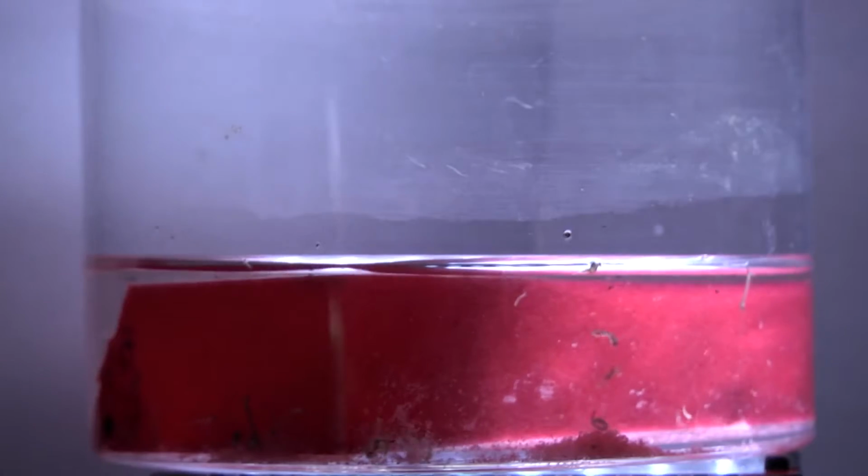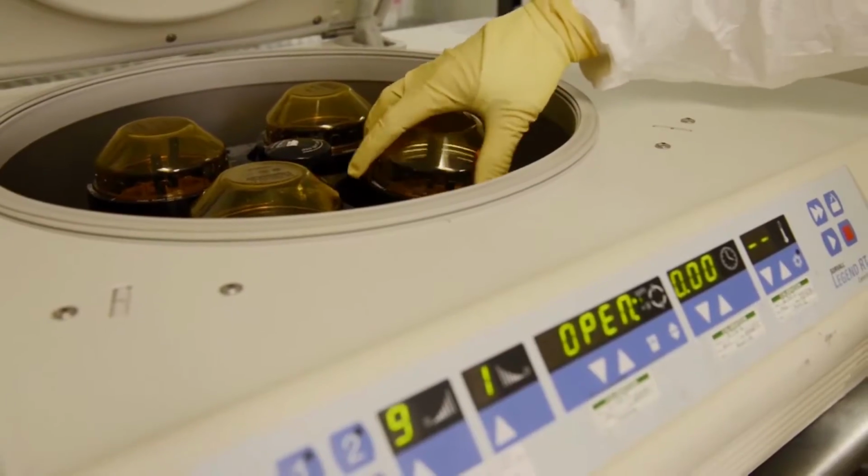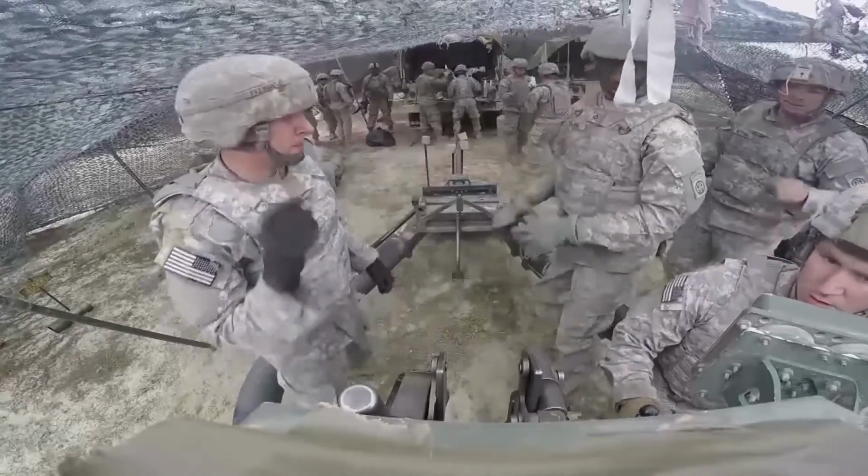Zika is a mosquito-borne illness that can infect anyone living or traveling in areas where the virus is found. It is possible for an infected mother to pass the virus to her fetus, which can cause birth defects. Public Health Command Atlantic, a subordinate command of Regional Health Command Atlantic, is helping to stop the spread through testing and training.